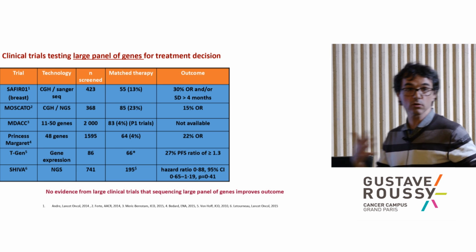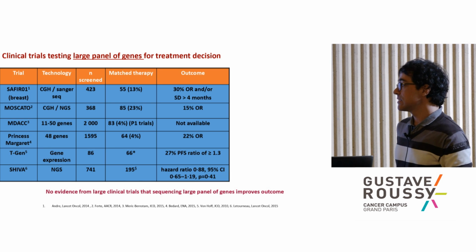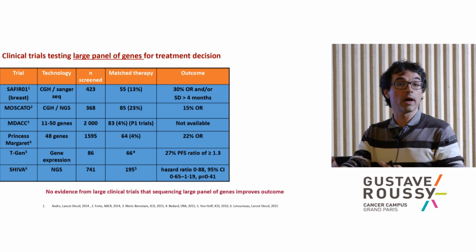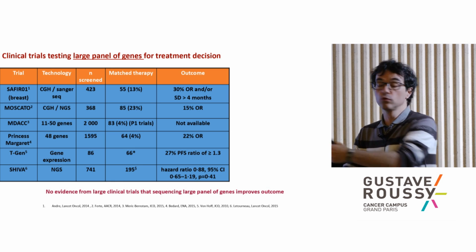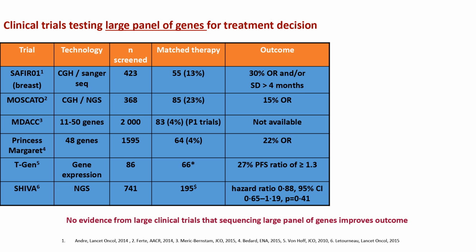Until now, there are some trials that try to address this question. In the literature, we have at least 6 trials. Until now, these trials, randomized or not, could not provide evidence that it is useful to run a large panel of genes. Why? There are 2 explanations for that, and this is extremely important. We were one of these trials. We ran this trial. Well, it was kind of a pilot study, but at the end, only a few patients could get the targeted therapy, and few of them had an objective response.